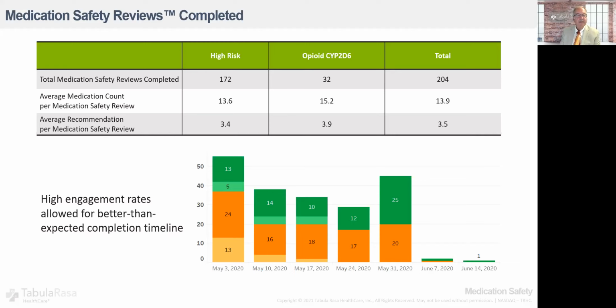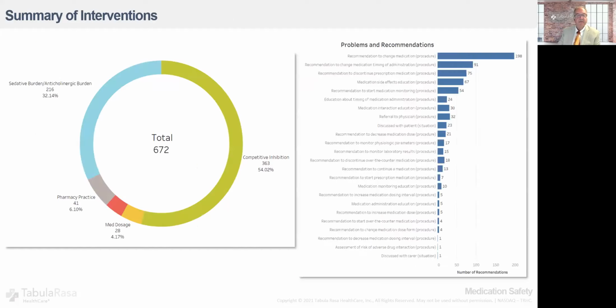The chart at the bottom indicates from that population, the dark green was the Medallion population, the dark orange would be that CCC Plus population. And what is of note here is that these 204 MSRs were completed within a 30-day time frame. So we're able to take a large population, stratify it down to a manageable size, and then actually conduct and complete that medication safety review within a very timely period.